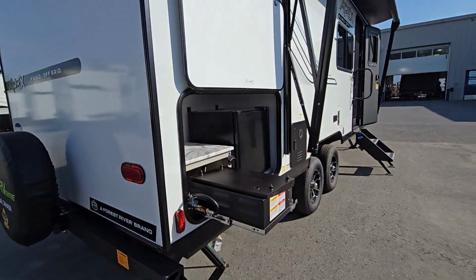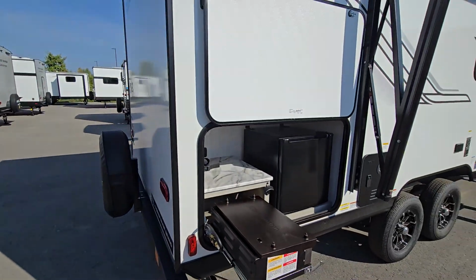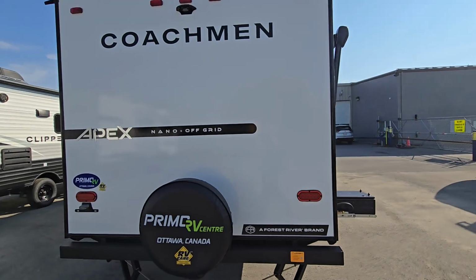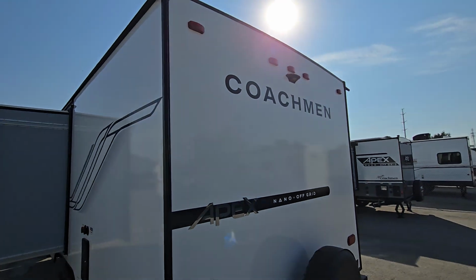We do have tabs on the back here that allow us to add a future hitch or U2, so we keep it in stock should it be a last-minute thing you need before a trip. We've got on the back side here a pre-wire for your backup camera, spare tire, LED lights all the way around the exterior, so nice and bright.